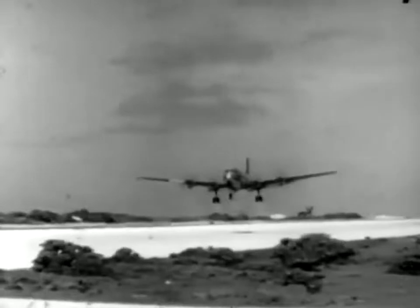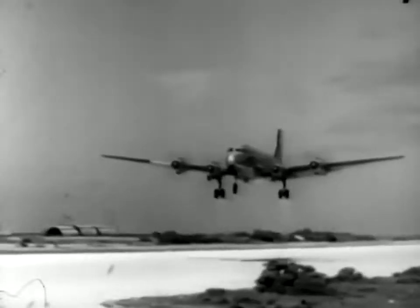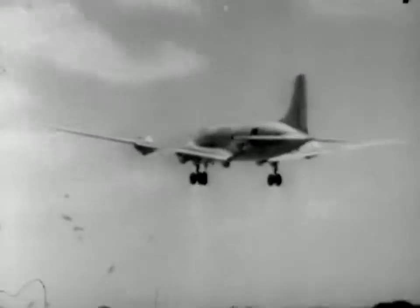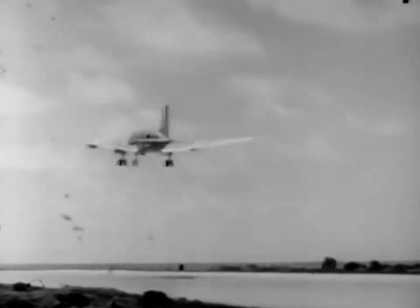At Kwajalein, Air Force photoplanes are fueled and camera installations completed for full-scale dress rehearsal. Frequent rehearsal has imparted to the photo teams the precision needed for difficult photographic assignments.